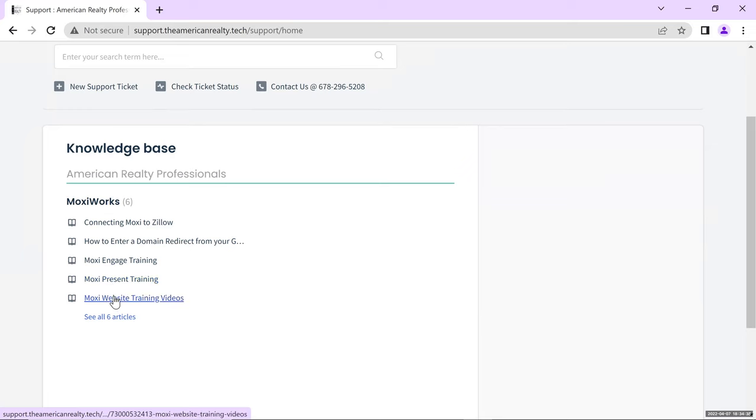Engage, present, all three website trainings, as well as a couple of other things that we found that were important. How to enter a domain redirect from GoDaddy, connecting Moxie to Zillow, things like that. So just know that knowledge base is going to be a good source where we constantly keep things updated, hopefully, to where if you need something, you can look there. If you still can't find what your answer is, send me a ticket. We'll get it addressed as quickly as we can.